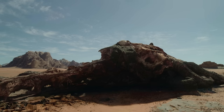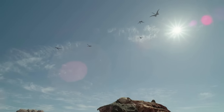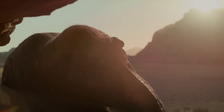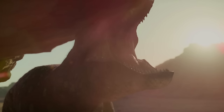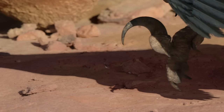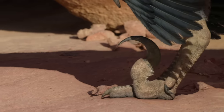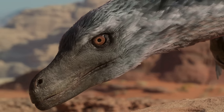A dead sauropod. A potential feast for many. Arbosaurus. The equivalent in this desert of T-Rex. They keep everyone else away. A velociraptor.